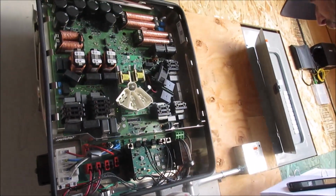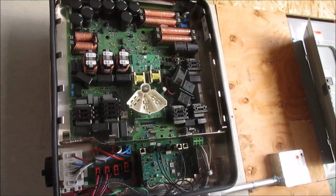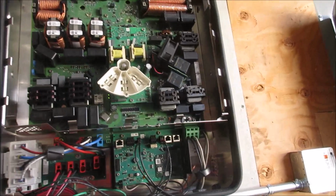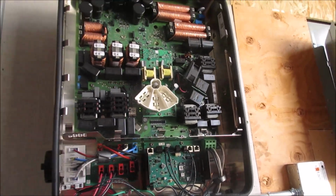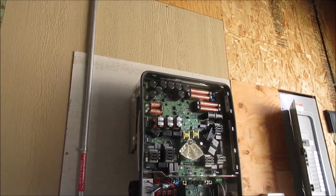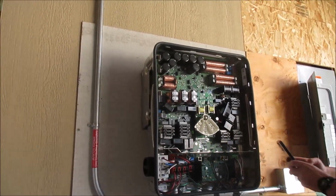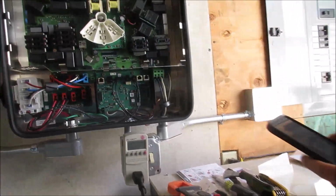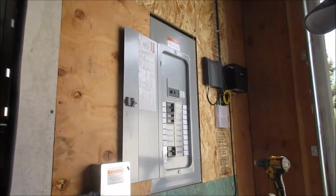Okay, that means we're now outputting 245 volts. I have to go through a programming sequence with the inverter, okay. So it's going to take some time. Okay, well that was our first initialization of it, so it's going to take a little bit longer. Right, scanning the QR code that's on the side of the inverter. It's going to toss the load on.